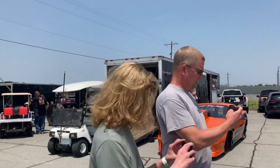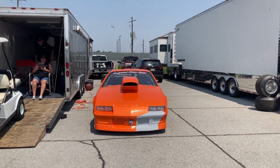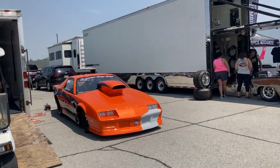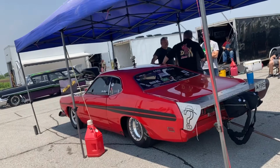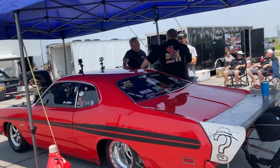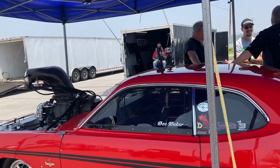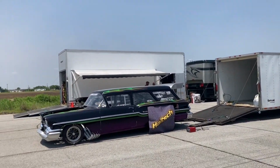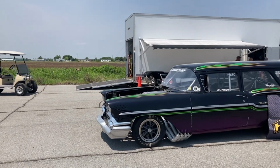Sweet paint job on the third gen Camaro. Has the Joker on the front. Yeah, the old Dodge Duster, Dart, Road Runner. Oh, I could get one of those, like $500 ones. Look, there he goes up through there.